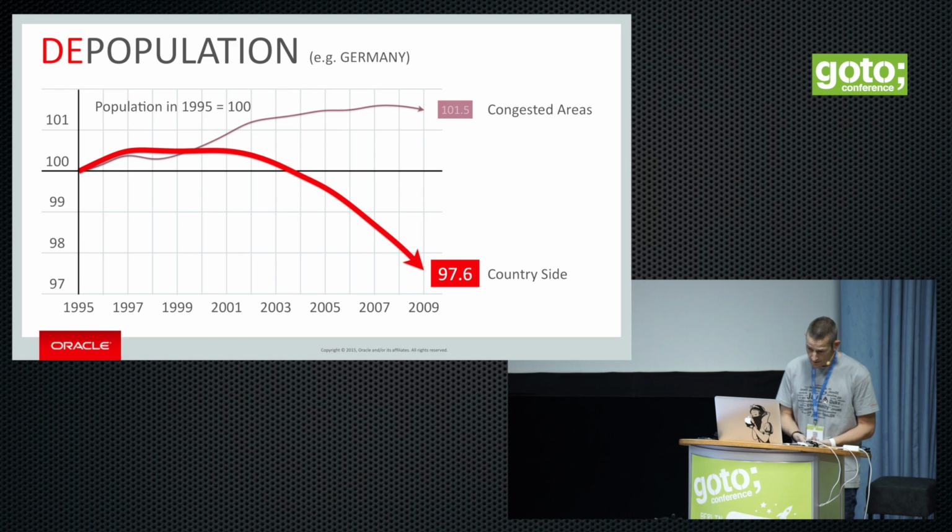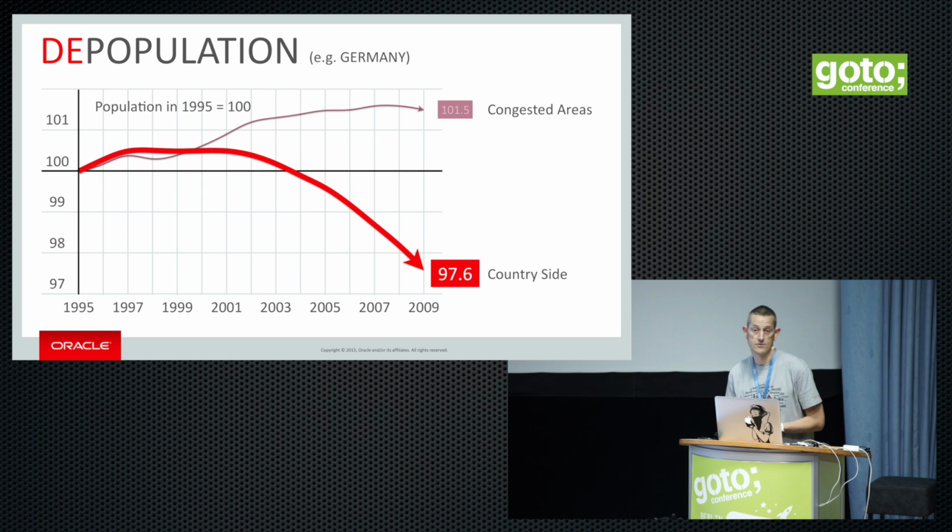It's not like 100 years ago where people maybe got 70 or something. Today people get 80. Some people get 90. And if you get older, you have more problems. Here's a little chart that I found based on data in Germany, from 1995 to 2009, and you see that the population on the countryside really drops, and the population in the congested areas just increases. So people tend to move to the cities. That's a trend, and it's been for years.